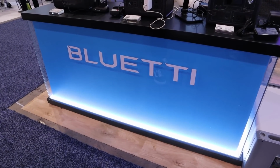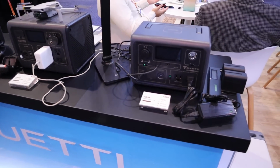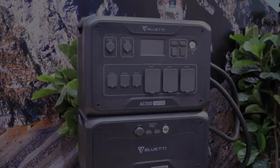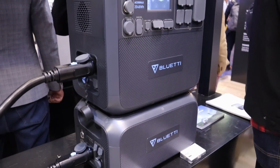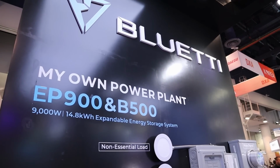Now, I also had a chance to stop by Bluetti's booth during CES. They had many of their products on display, including the recently launched AC500 with two B300S batteries. They also had the smaller AC300, which is capable of 3000 watts output, and the expandable AC200 Max, which is great for portability. However, the most exciting product in their booth was the recently announced EP900.